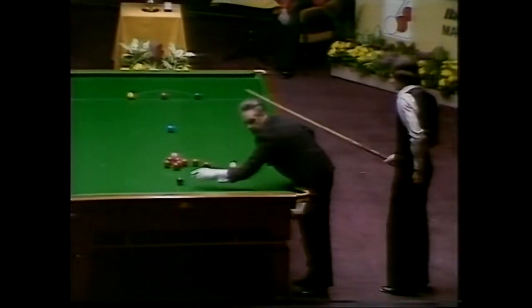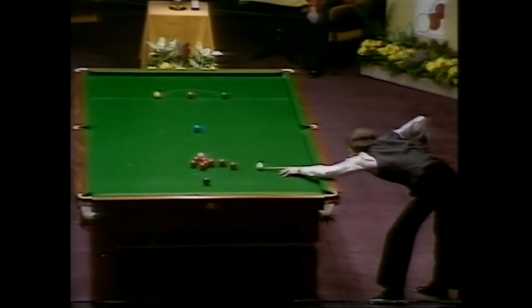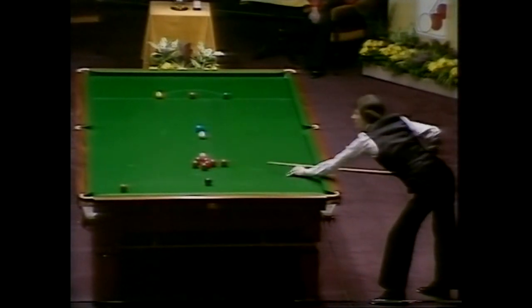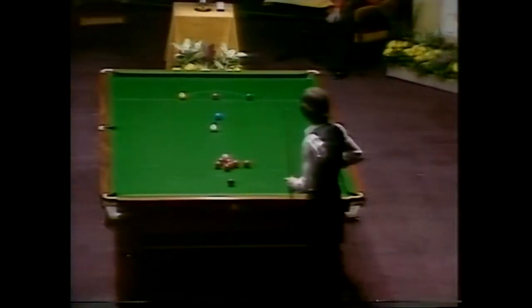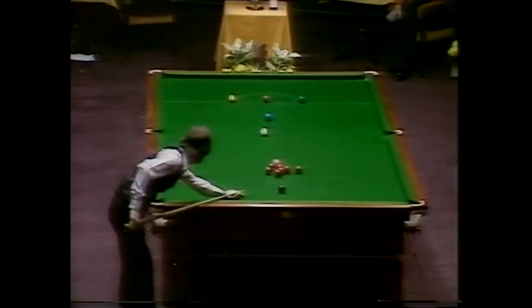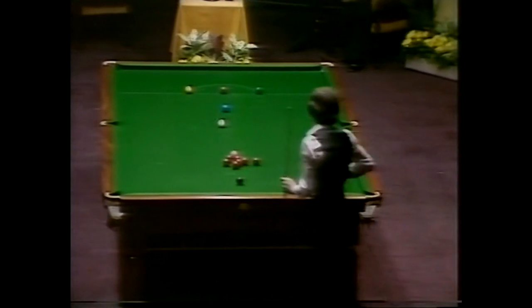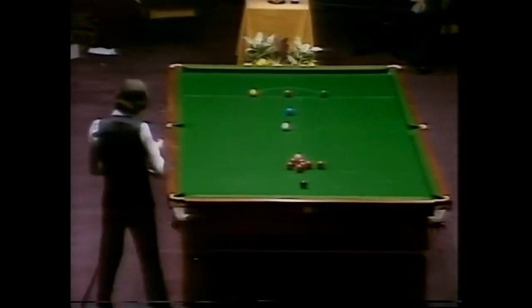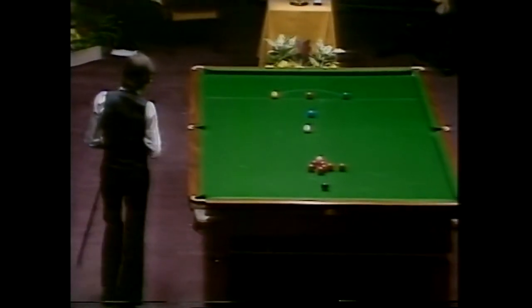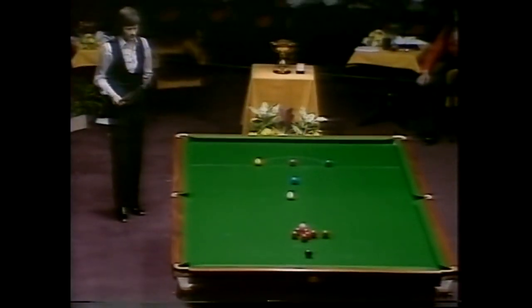I must say, watching Alex over the years, he's one of the few players, in fact I don't think I've seen any other player who varies his technique to such an extent. I mean, if you watch very carefully, you'll notice that on many occasions his bridge hand goes so close to the cue ball when he's trying to play a very accurate shot. Another time he's way back with too much over the end of his hand, in fact. But he certainly makes it work.